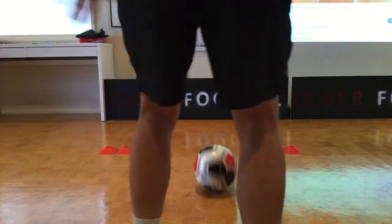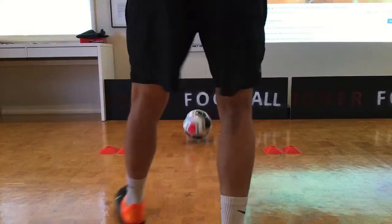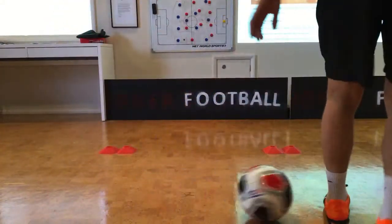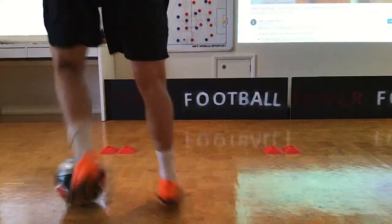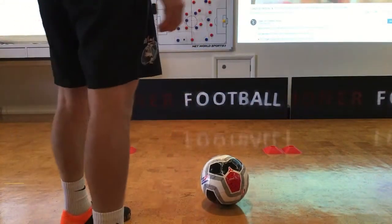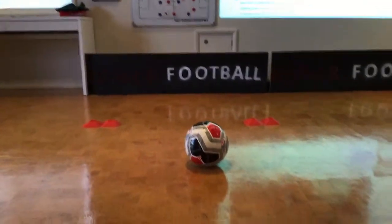Play the pass a bit soft to start off with. Play, drag. Try and get your touch to go this side of the cone, okay, and then drag it back. Boom. One, two, three. As you get confident, you can actually start to increase your speed, okay?